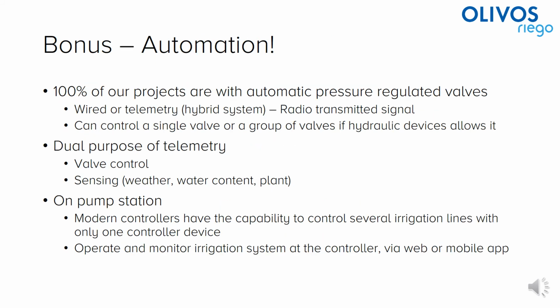Would like to add some bonus, the automation. So here in Chile, at least our company, 100% of our projects are with automatic pressure regulated valves. Those can be wired or through telemetry. We actually use a hybrid system in which we put a radio transmitted antenna, and from there we can go to two valves with wires.